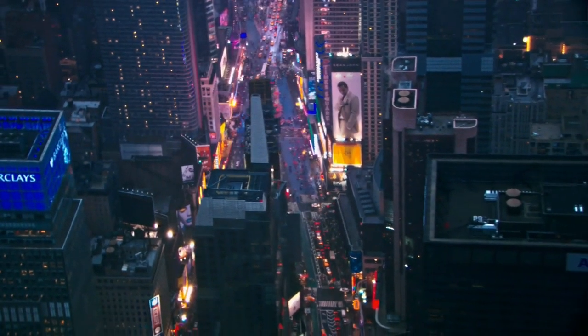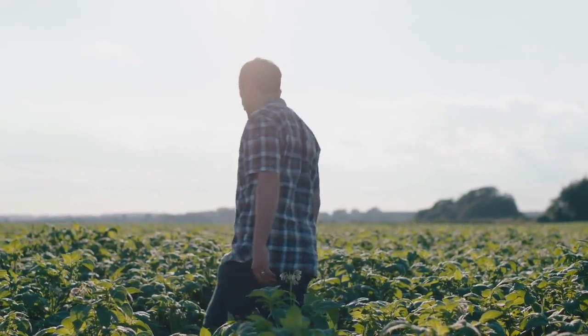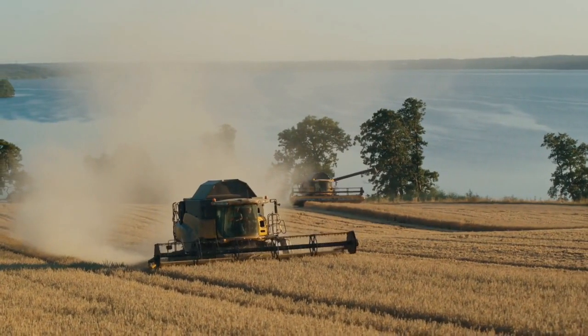With a growing world population and the need to produce more food using less resources, YaraVita farmers are well prepared to deliver on these enormous challenges. For them, it's about going the extra mile.